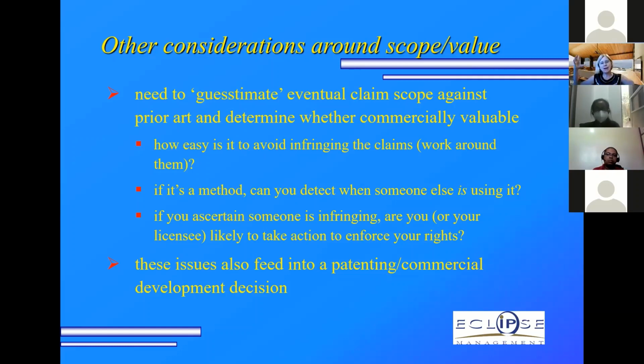Your claim is broad enough. You can figure out if people are using it, if it's a method. In your case, it's building machines, so you can see them. If somebody's making it and your licensee knows that somebody else is making the same thing, and there's a big enough market for them to sell their product, and these people are now taking some of their market share, then they'll sue them for infringement. Okay, so these are some of the other things you have to think about when you're filing a patent. That feeds into the decision.